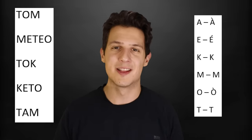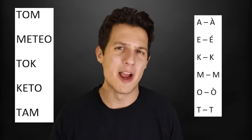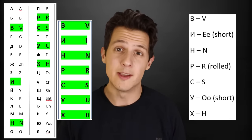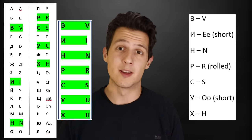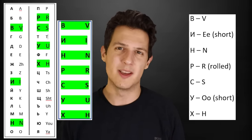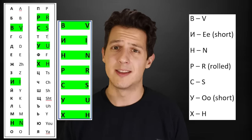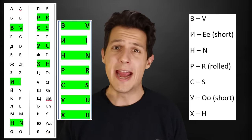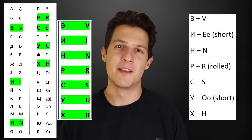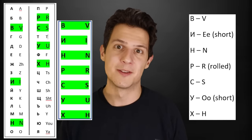So far so good. Let's move on to the next group with letters that are written the same way but have different pronunciation. So B is actually the Cyrillic sound V. The backwards N is E. The H letter is actually the N in this case. The P is R.